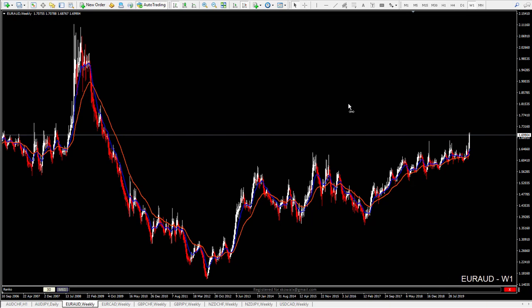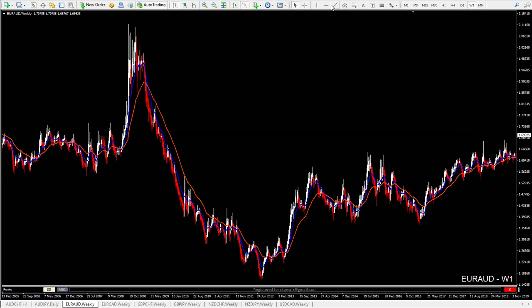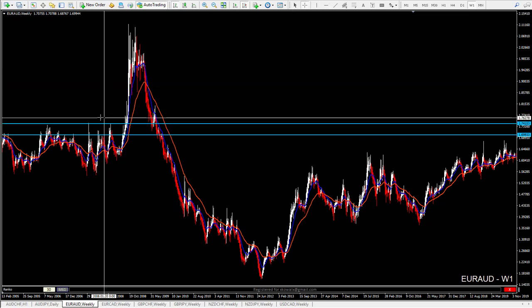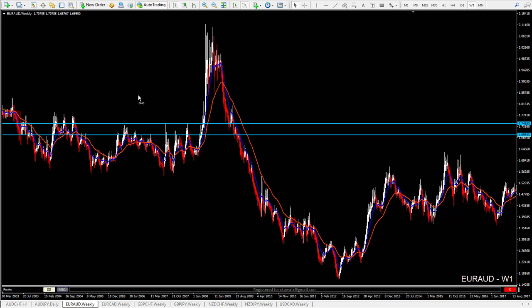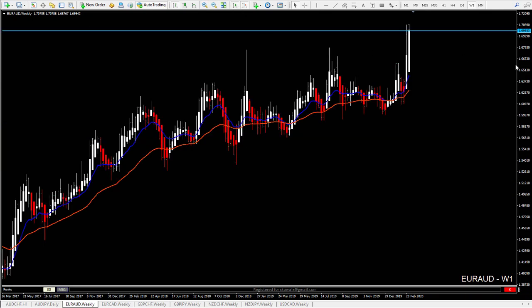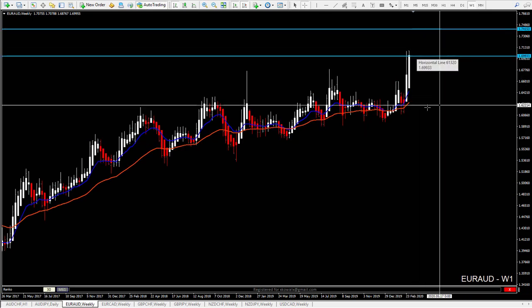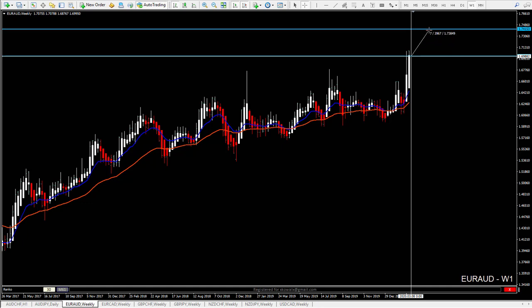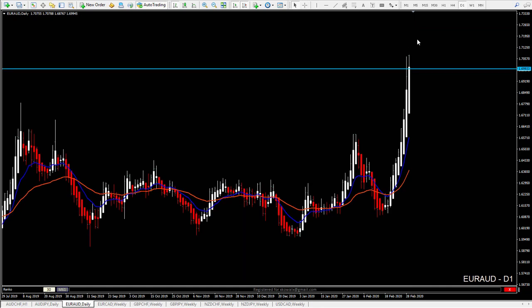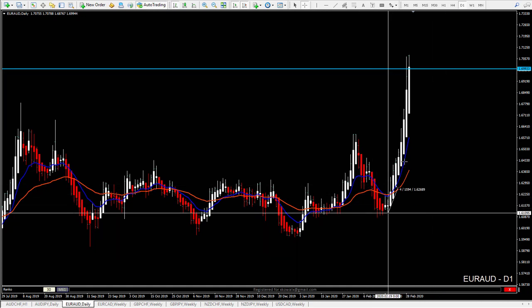So right now, we are a little bit on the resistance. For the next resistance, we have to go back to 2008 to look for levels, because price looks like it's making new higher highs on the weekly chart. So we have our resistance level where price is right now, but it can easily go another 400 pips without any problems. Of course, all entries are late here because you see one straightforward move, 1000 pips.